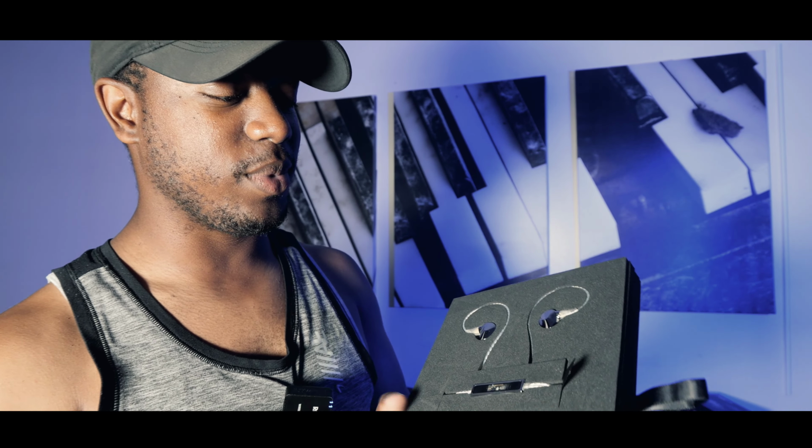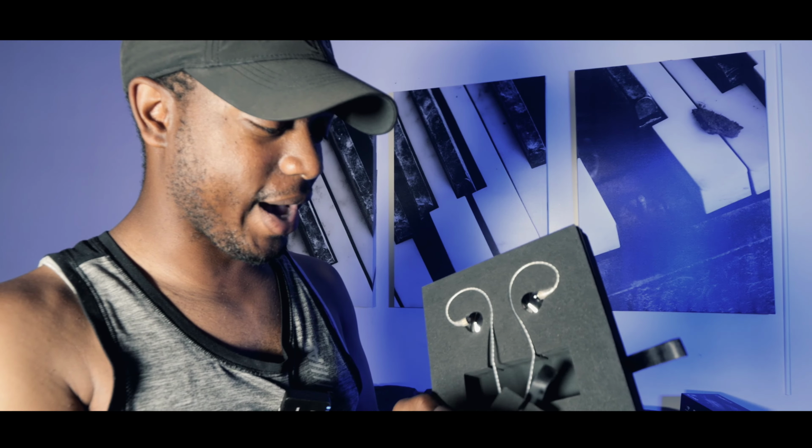All right, for the earphones themselves, man, I really just don't want to open it because they did so well with the packaging. It just looks so good.